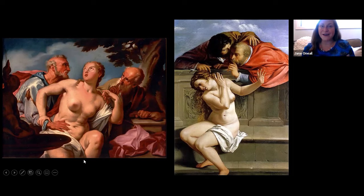And so when you look at them, when you compare them and you think about a woman's lived experience and what it's like for a young woman to be accosted by two older men, her father represents that as a pinch of the flesh. But Susanna herself, she's just rolling her eyes in annoyance.